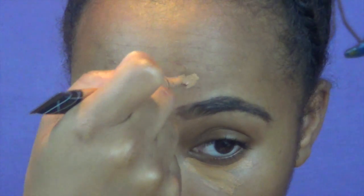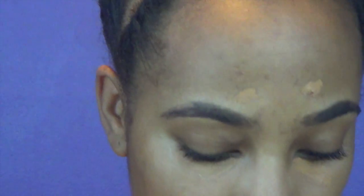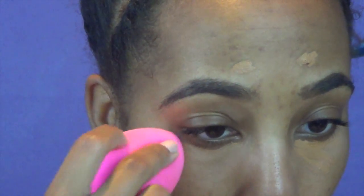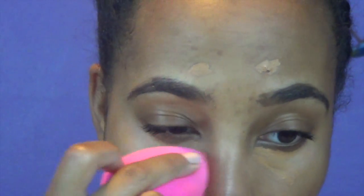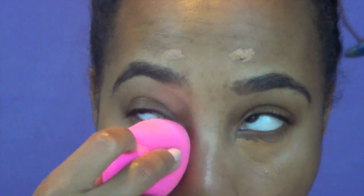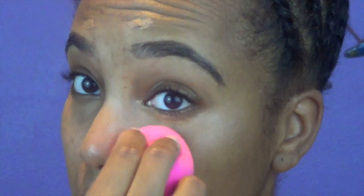And just get any other spots. I'm just going to take my beauty blender sponge. I'm just going to blend this in. And honestly, we're almost done.